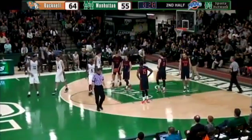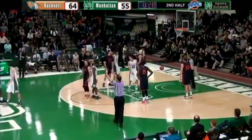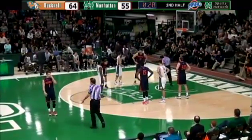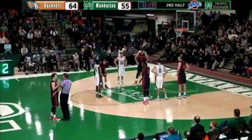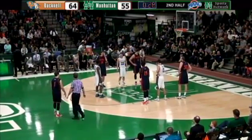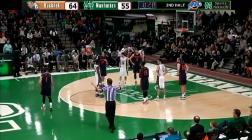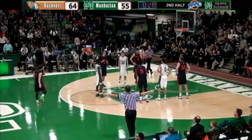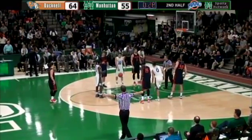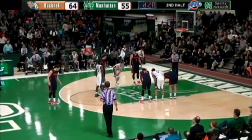Again, one of the keys I talked about at halftime, paint touches. Most of the time, the average fan, when they think of paint touches, they think about bigs just posting up. I was referring to guys like Tyler Wilson being aggressive, getting into that lane. Again, he gets pushed there. He goes to the free throw line, but he got to the lane, which is considered a paint touch. Let's see if he can convert at the line. He struggled throughout his career at the free throw line.